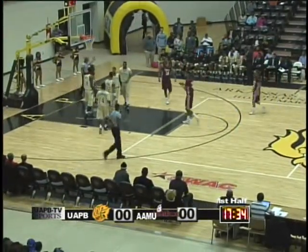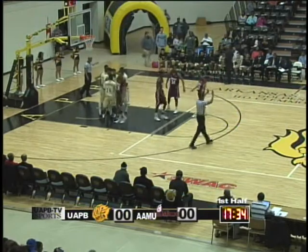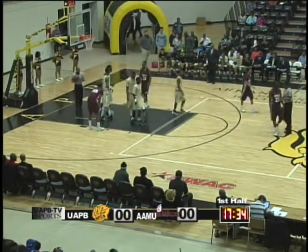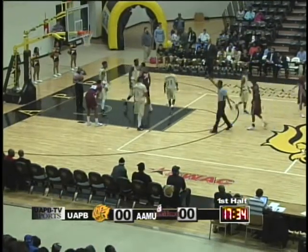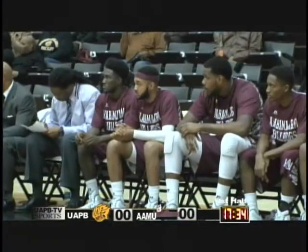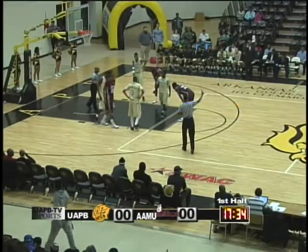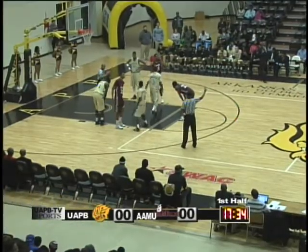There's a lob and going up for the jam, and missing it was Ladarius Tabb. He's one of the big leapers in the conference. And the big fellow, West, tried to throw the lob to him, and he caught it and almost threw down what would have been a spectacular dunk. But he was fouled on the play, and he's going to shoot two free throws.